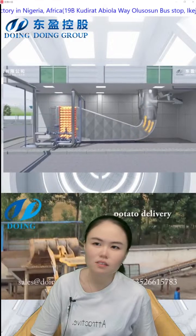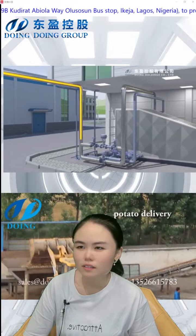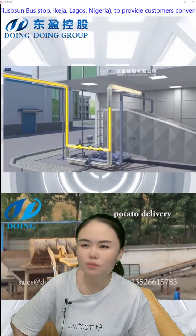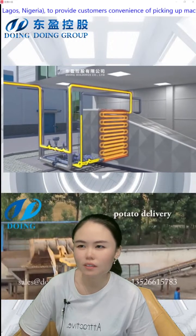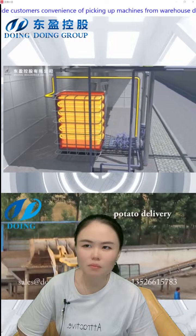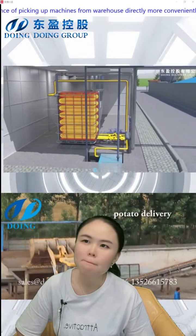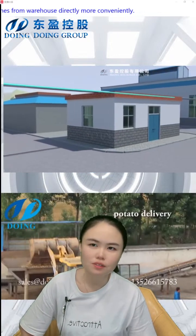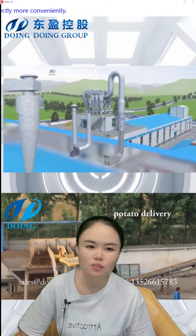This is the drying machine. It's a flash dryer, and here the yellow one is the steam. Steam will connect to the heat exchanger, so that after the cold air goes through the heat exchanger, it will become hot air and go inside the drying tubes. And the blue one you see is the coolant water that's recycled from the heat exchanger and can be reused in the steam boiler again.